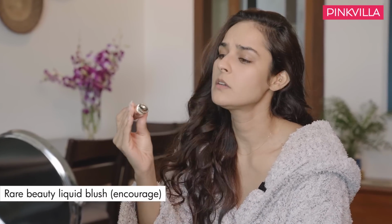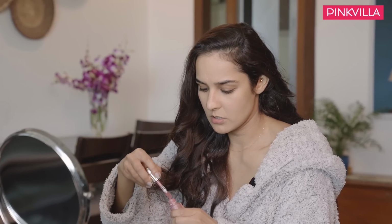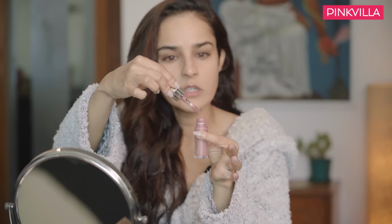Okay, so now this is done. My base is done. I am going to go in with my blush. I love it. It's by Rare Beauty, the shade Encourage. It's beautiful and it's madly pigmented. I wouldn't recommend using a lot. So this is what I do. It comes out of the bottle like this and I wipe off all the excess, literally everything, because it's so pigmented. And I put a little bit of a dot out here, and this is a lot.